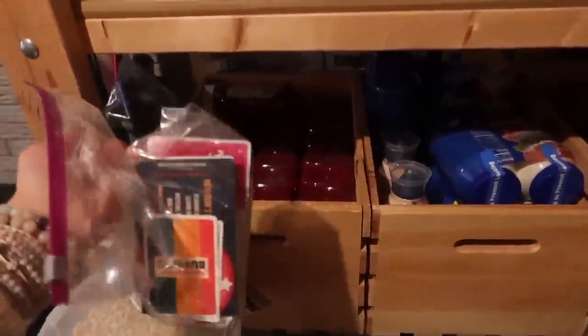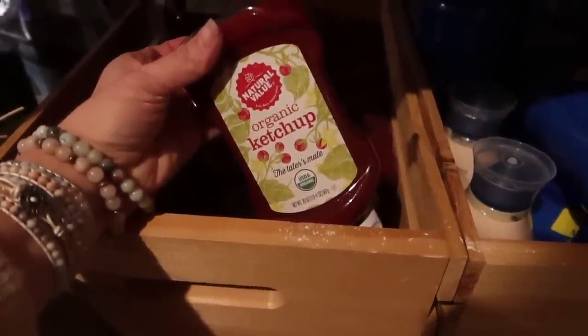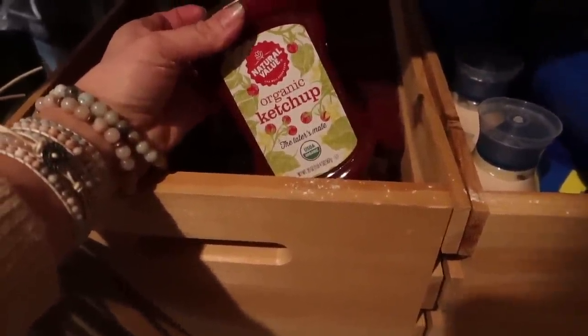Oh, here's a game stuck in the ketchup, but that is all ketchup. I do love this ketchup that we get from Azure Standard. Viewers told us to get it, that it's really good ingredients compared to just the store-bought Heinz. So we've stocked up on that and it's good. The kids actually really like it for all the healthy ketchups we've tried. This one, they do not complain about at all. Oh, see, I'm trying to fix it here. Fell over. We got a lot of olive oil here.